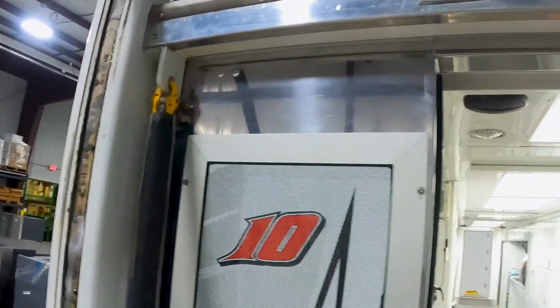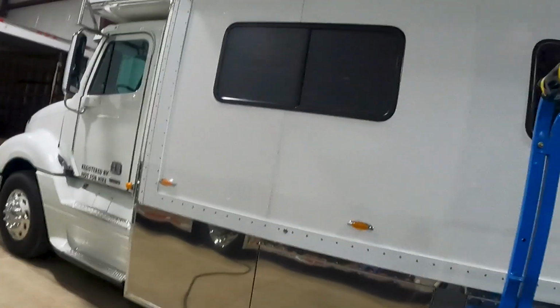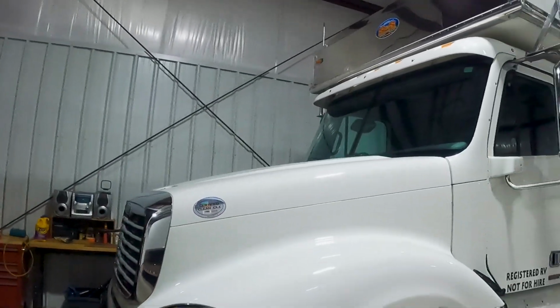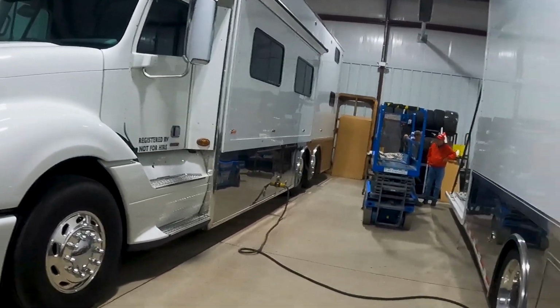So we got that all painted, side walls painted, spiffed up. Looking better. Out of the way whenever you're loading and unloading. And the outside of the truck is done. We're going to do a little more cleaning on the inside of the trailer. And then this project will be almost done.